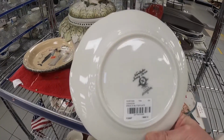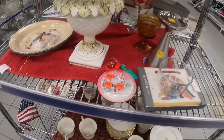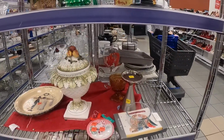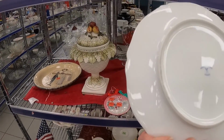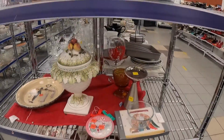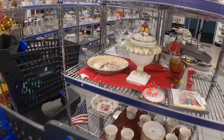And this is another cute plate, Noritake, but again, that was not something I felt like dealing with today. And this collector souvenir plate, I don't know, maybe it had some value to it, but it just didn't talk to me tonight. So it stayed.